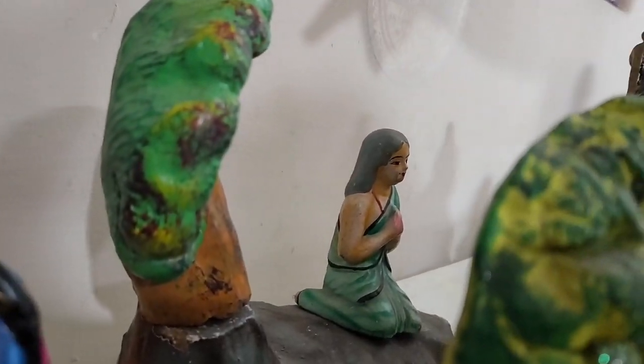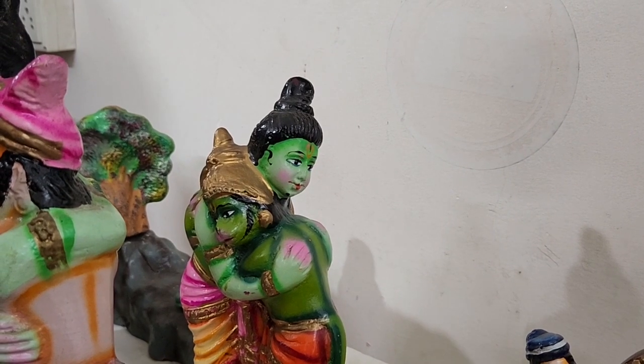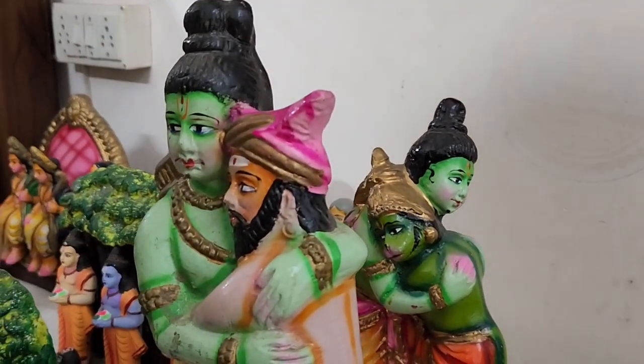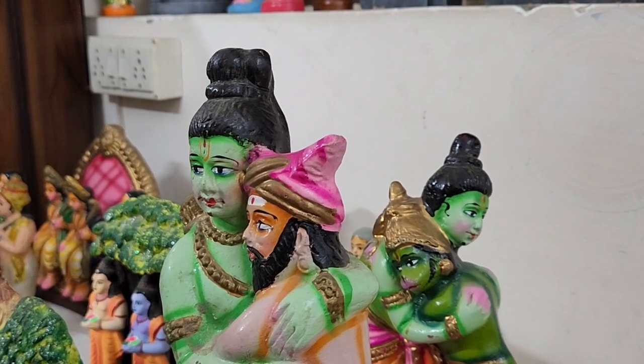This is another doll depicting Sita in the Ashoka Vatika. This is Rama hugging Hanuman when Hanuman returns and says that he has found Sita. The next doll is Rama hugging Guha, the boatman who took him across the river.